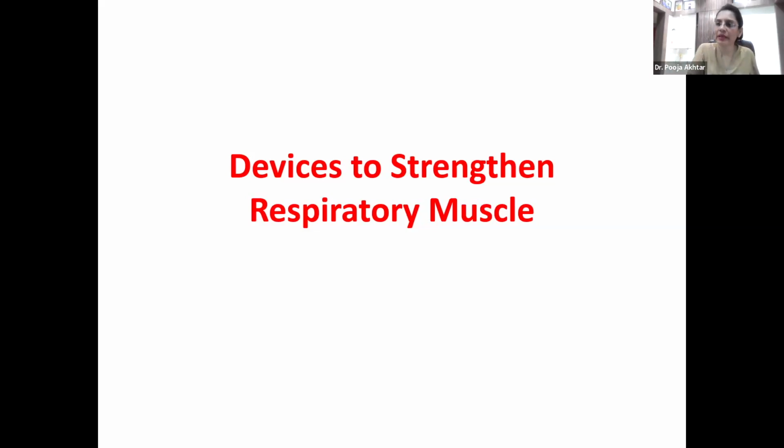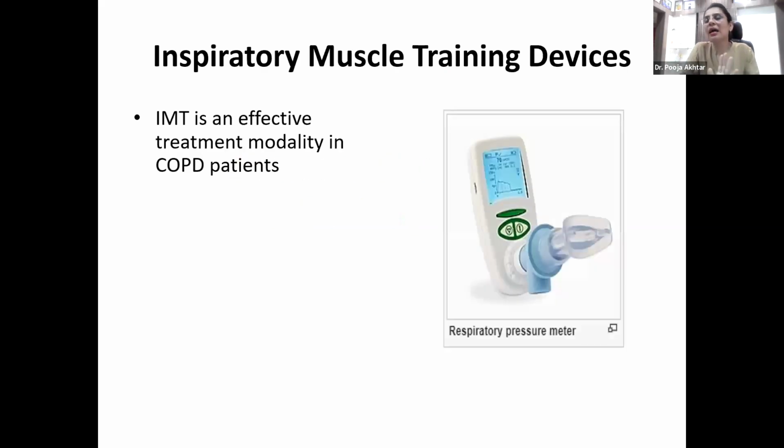No, you have to have a baseline. So what is the baseline? You have to do a test called the PI max and PE max test. So you determine the patient's maximum inspiratory pressure and maximum expiratory pressure. When you want to determine the maximum inspiratory pressure, you first completely empty your lungs and then hold the mouthpiece and inhale deeply. That is what it is. This is a handheld respiratory pressure meter which will record your PI max. If you blow into the machine, it will record your PE max and that will give you a baseline.